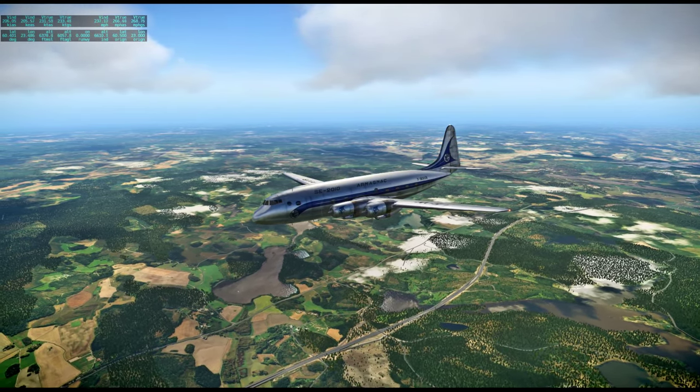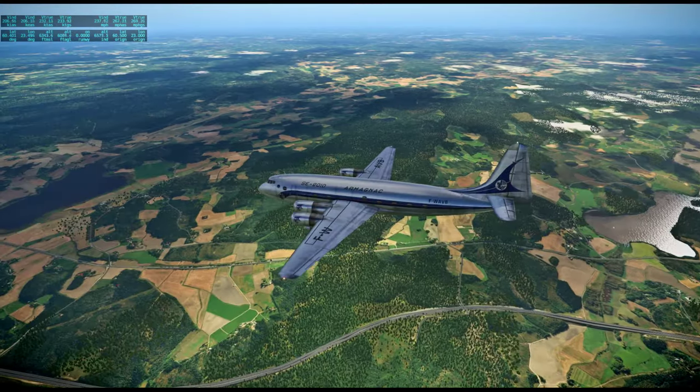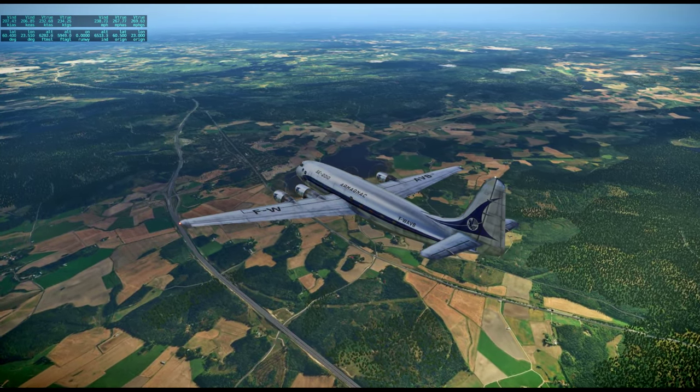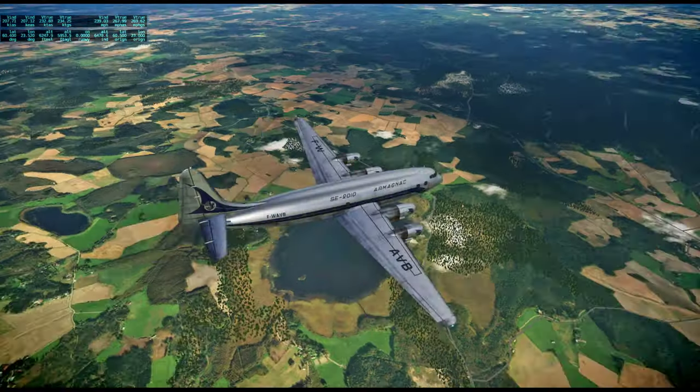Technically, we're at a higher latitude than Stockholm, but I feel like the landscape looks warmer. I'm not too sure what the climate between Finland and Sweden is, how that all shapes up. It's hard to tell.